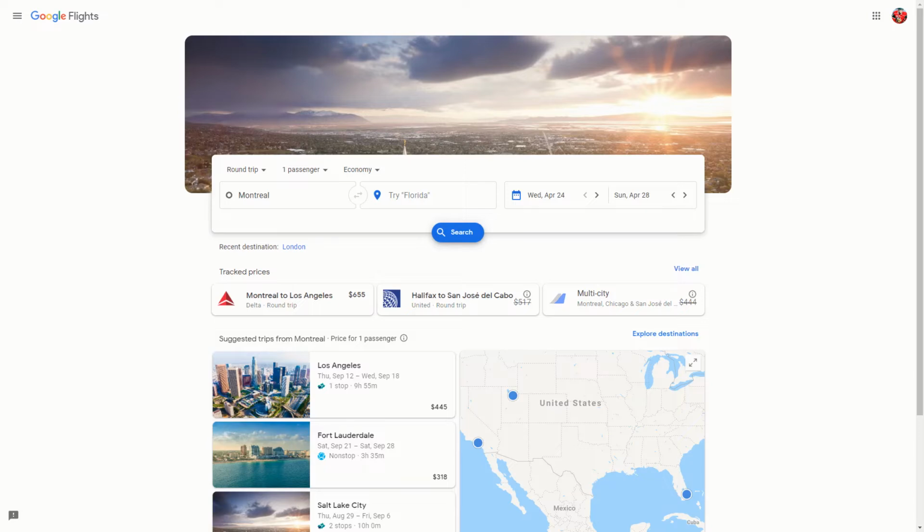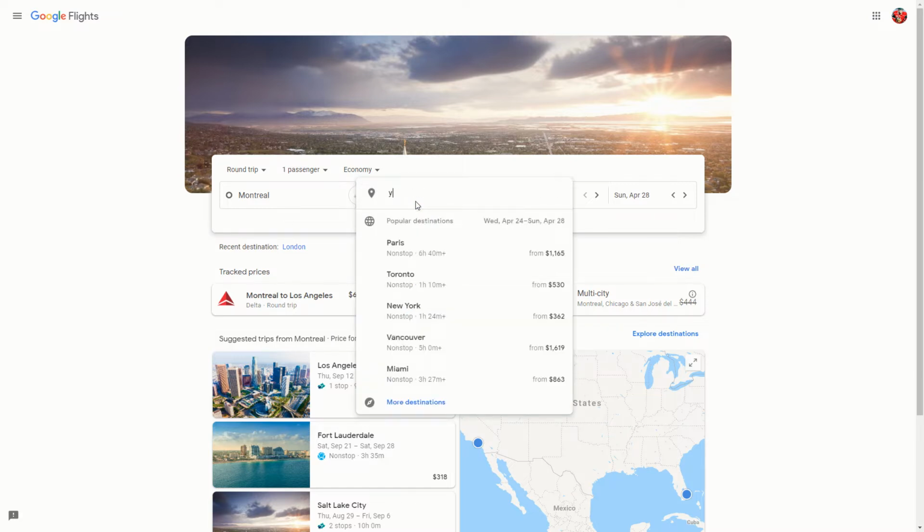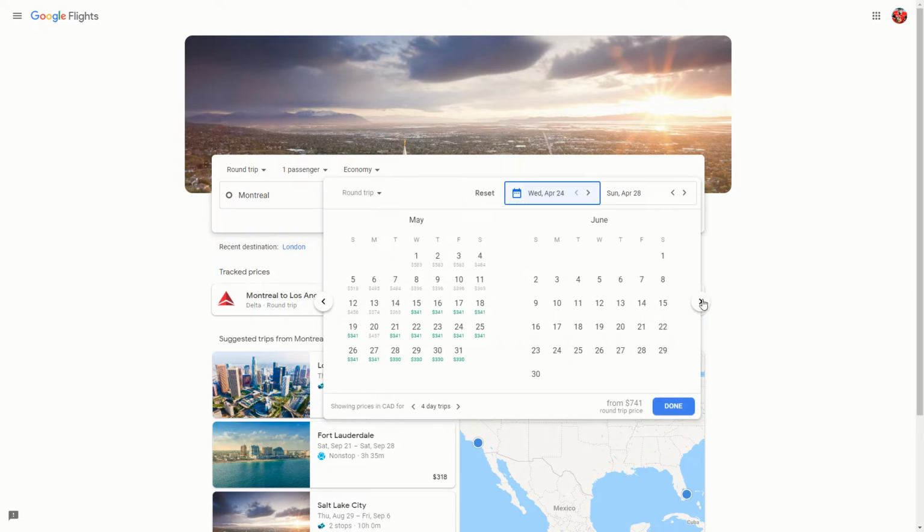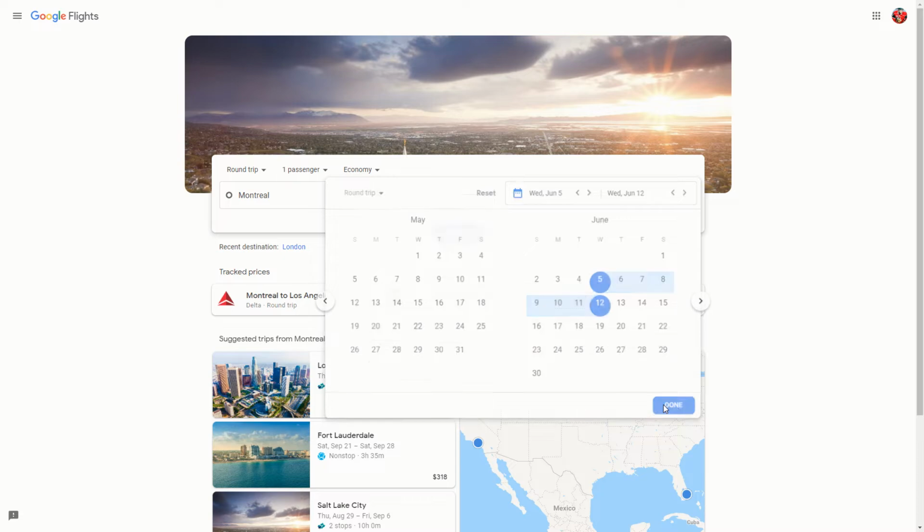So let's show you guys how Google Flights works. So my home airport is Montreal, and let's say I'm trying to go to Halifax. Boom. I want to go, maybe not these dates here. Let's pick something else. Let's say I want to go in June. So the 5th, let's say we want to go for a week to Halifax.